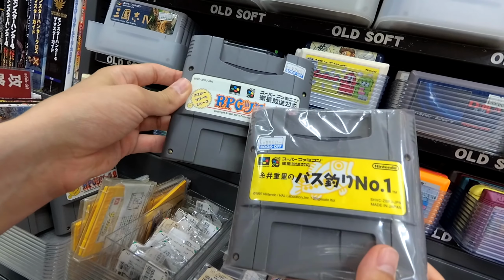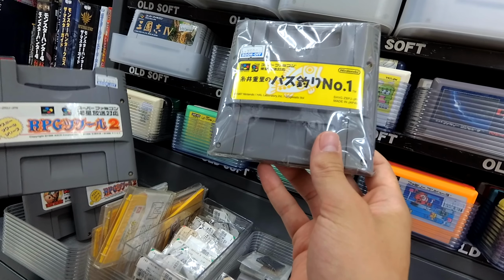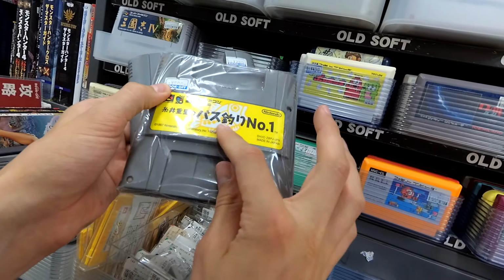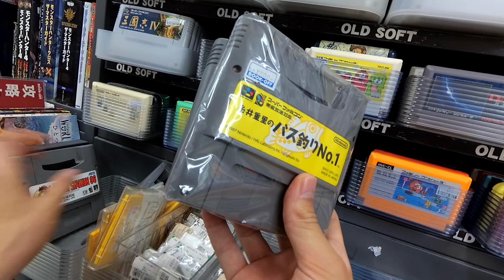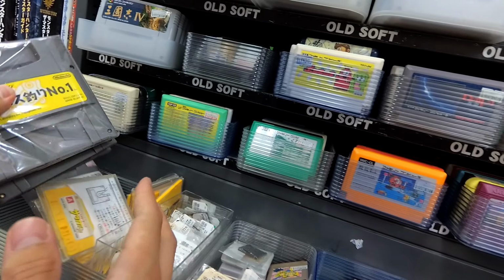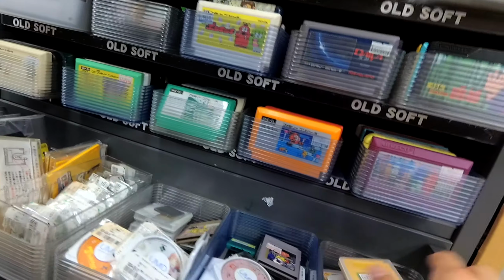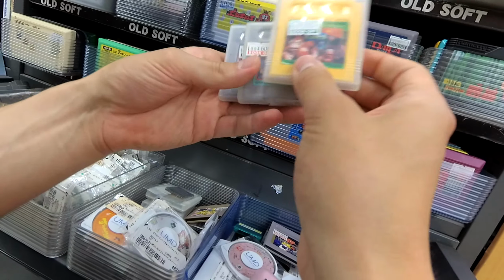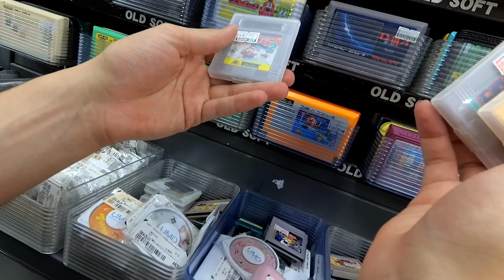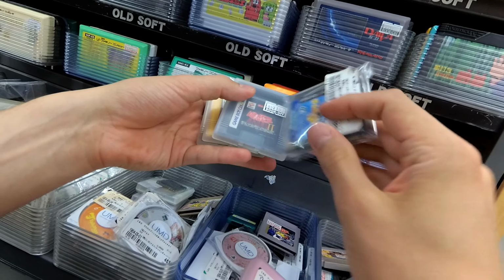Like here's RPG Maker 2. Here's Shigesato Itoi's Bass Fishing No. 1. This ended up getting ported to the N64. Derby Stallion. Whoop, whoop, whoop. What's loose? Donkey Kong. Yu-Gi-Oh!